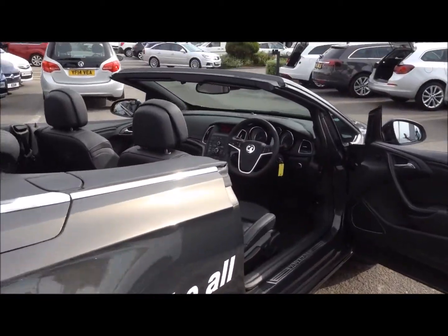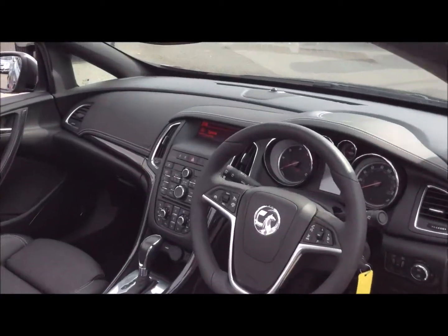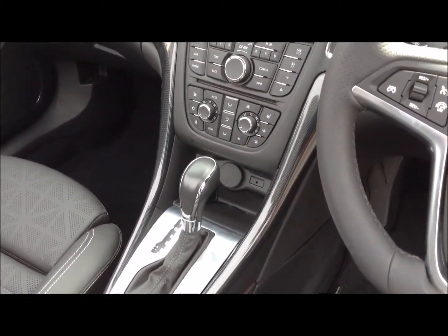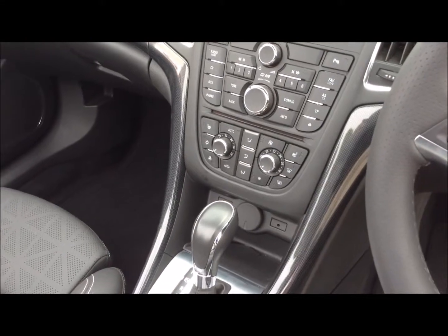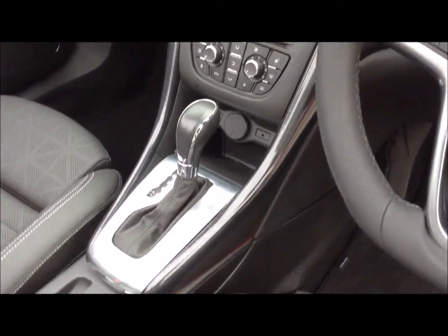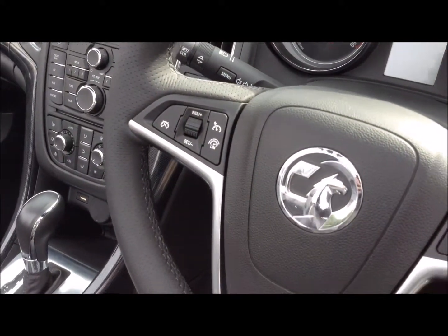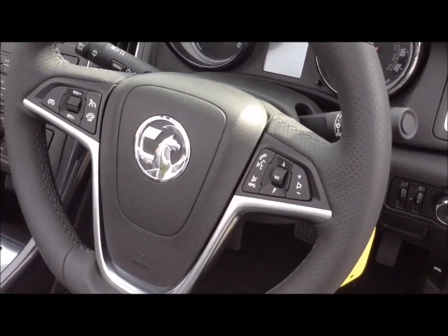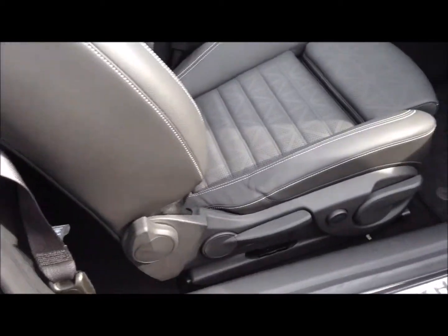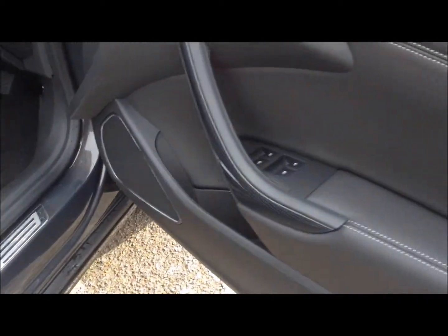As we move inside the car, you can see it has the CD400 system with USB connectivity and AUX in, as well as air conditioning and the winter pack, which features heated seats and a heated steering wheel. There's also cruise control in the car, on-wheel audio controls with full black leather upholstery, with height adjustable driver's seat and electric windows.